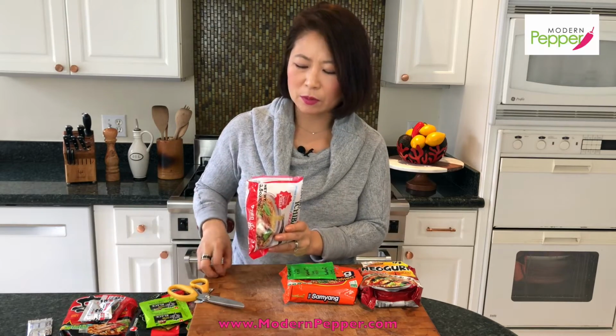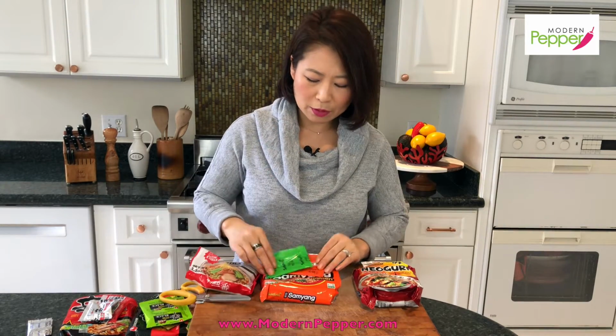The second one is called SamYang, and this is Korea's original, very first ramen noodles. I remember having this as a little kid. This is really good, and if you want to try the OG, the very first original Korean ramen noodles, this is it, SamYang Ramen Noodles. The noodles are a little bit different. It's slightly thicker. Sapporo Ichiban comes with one soup packet, that's it. This one comes with two.